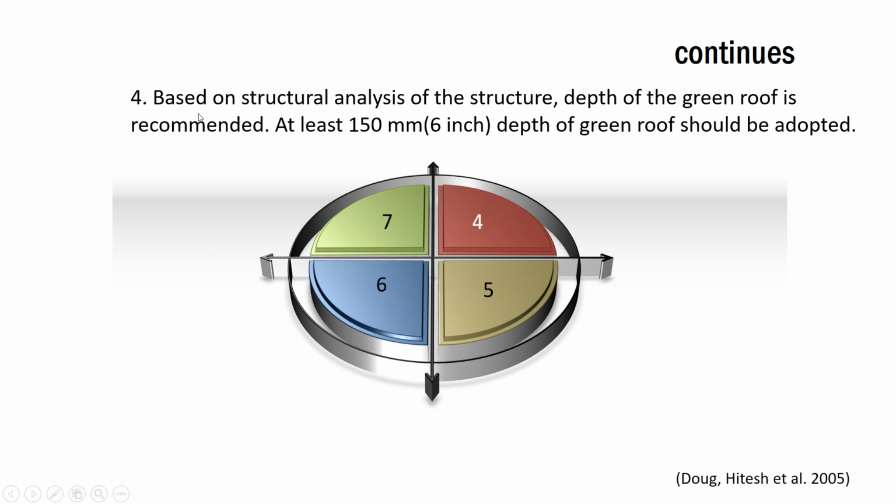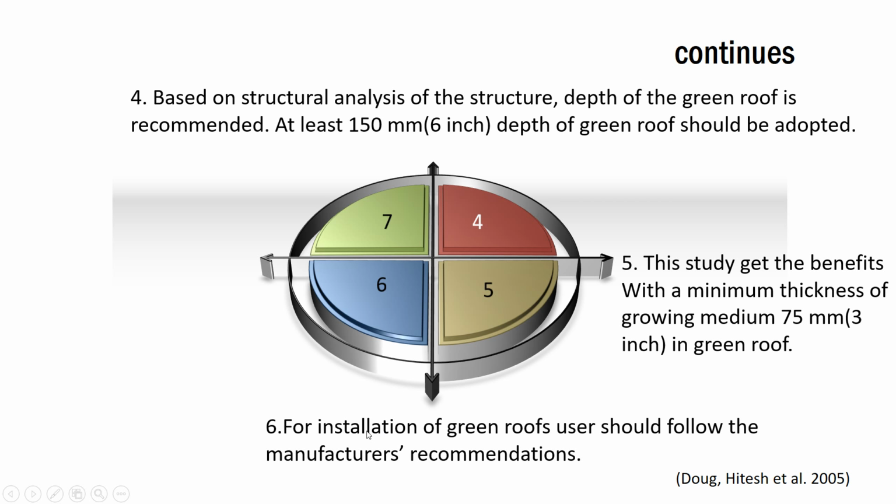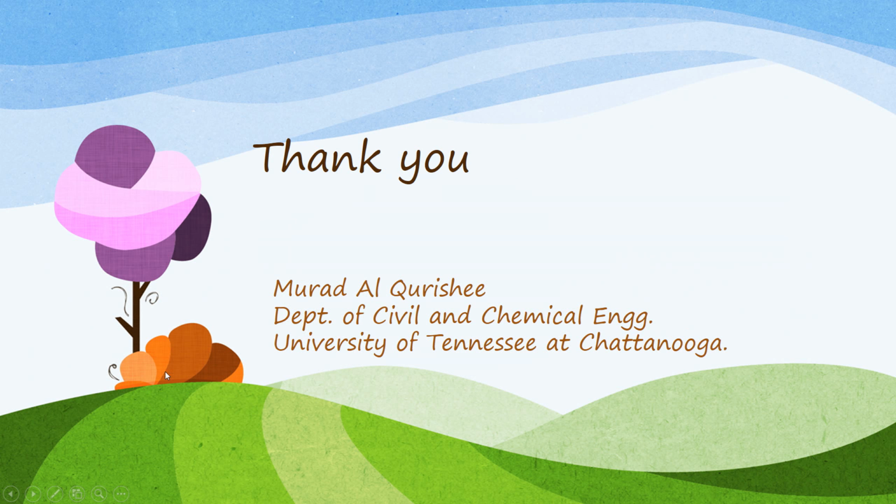And number four, based on structural analysis of the structure, the depth of the green roof is recommended. The minimum depth of the green roof is 6 inches or 150 millimeters. And the study shows a minimum thickness of growing medium of 75 millimeters in the green roof, and you have to follow the manufacturer recommendation. And number seven is that green roofs installed over air conditioned spaces that are heated and cooled provide energy related benefits. And that's it. Thank you for hearing the presentation.